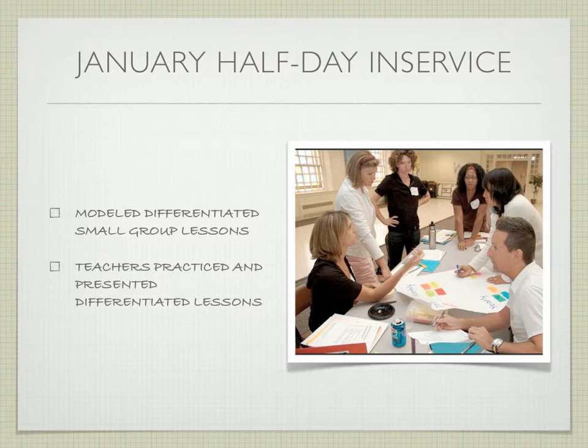Teachers modeled for the whole group what small group differentiated instruction looked and sounded like at each level, and then how to scaffold students to the next level and extend beyond. The audience teachers then broke into small groups and practiced differentiating other lessons and presented their ideas to the whole group.